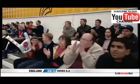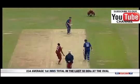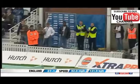Short and wide. Again, second ball of the over that he's bowled short and wide. First off, it was Vaughan, driving off the back foot for four. This time it was Chris Gothic. Well, I'll tell you what it is. It's a boundary.